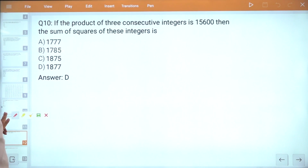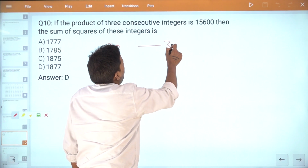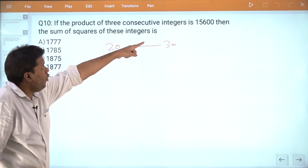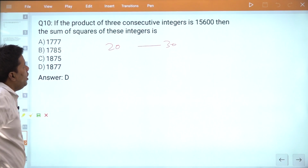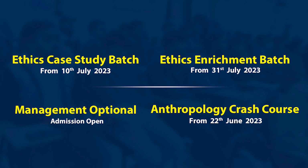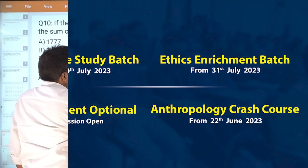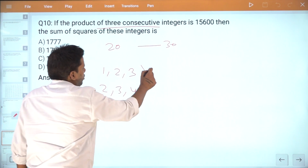Once you know this, the number has to be between 20 and 30, it becomes easy. Now the second objective is to get 2 zeros at the end. Then you will say, okay, how can I get 2 zeros, and it is given 3 consecutive numbers. Let's say I take 3 numbers whose unit digits are 1, 2, 3, they will never give 0. 3 into 2 into 1 will never give 0. Let's say I take 2, 3, 4. Then again 3 into 2 is 6, 6 into 4, 24. This will also not give 0.